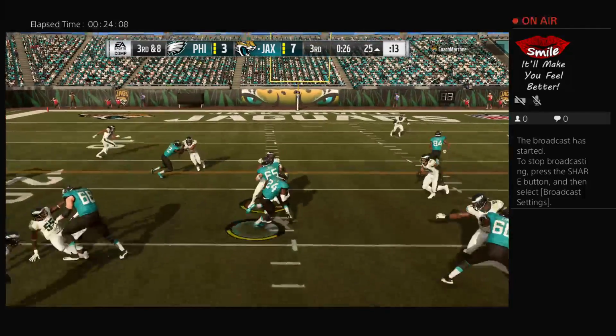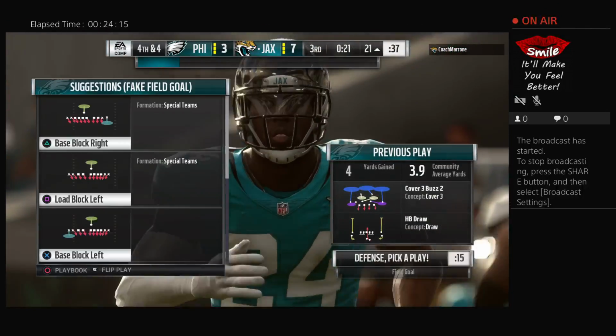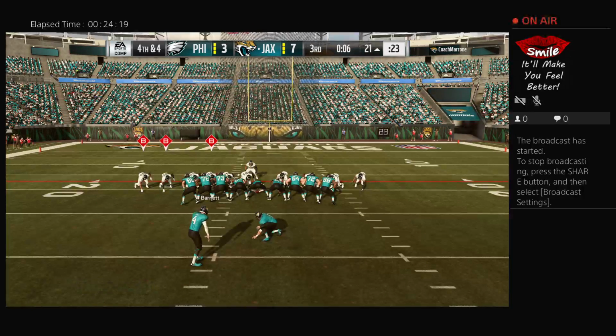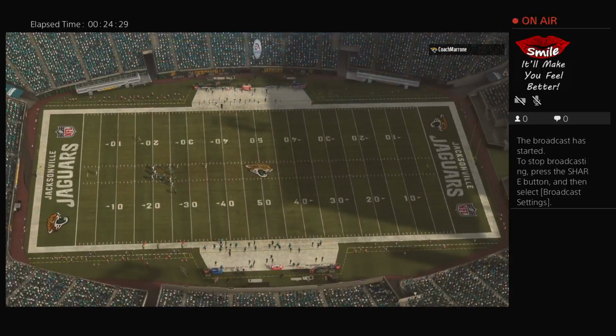On 3rd down, Yeldon. And he'll be brought down at the 21, just shy of the 20 in the red zone. 4 yards on the pickup there, but it's going to take him to 4th down. And Lambeau will put this one through.